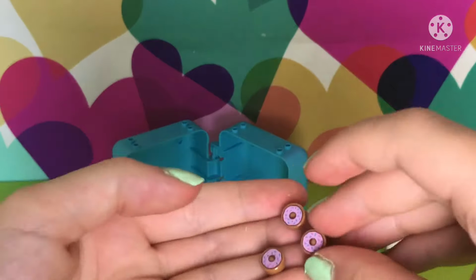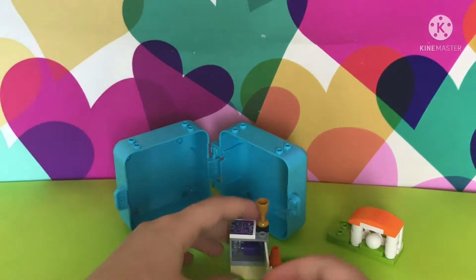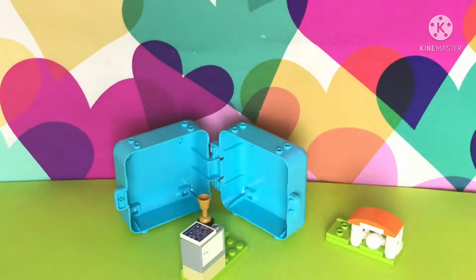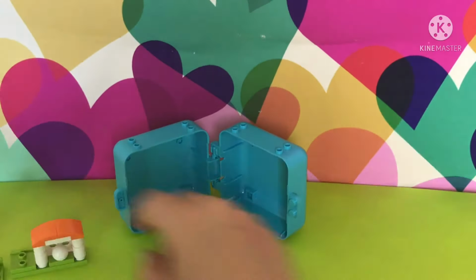And yes, it did roll out. And three brand new donuts with pink and blue sprinkles. Ooh! Mia, I hope you don't eat all of those before the game. We also get a locker sticker. I love locker stickers. They just make this so nice.